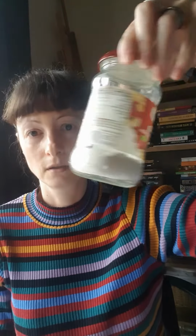You can drink diatomaceous earth, which looks like that. It's like a powder. I ordered this online from eBay, and the most important thing is that you make sure it's food grade, because there are other grades, commercial grade. I'll show you again. And I keep it in a jar just like this.